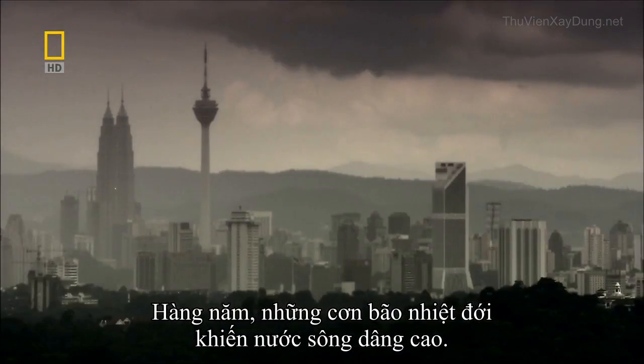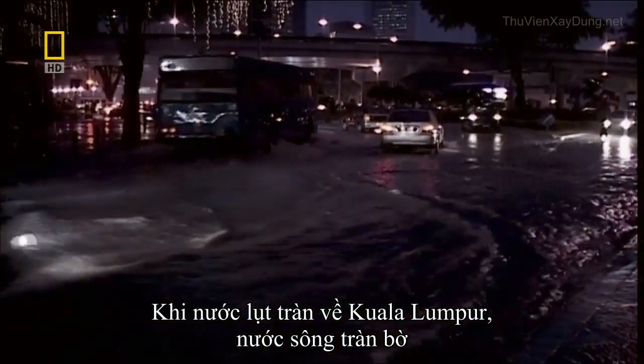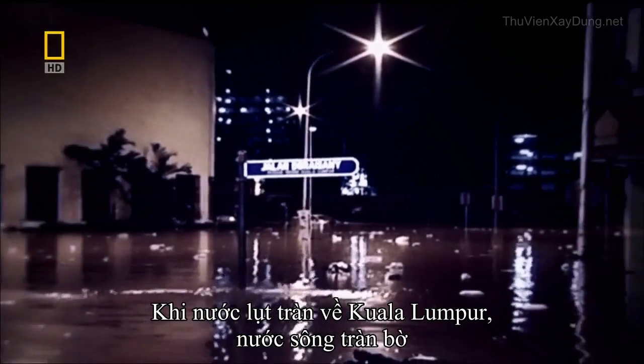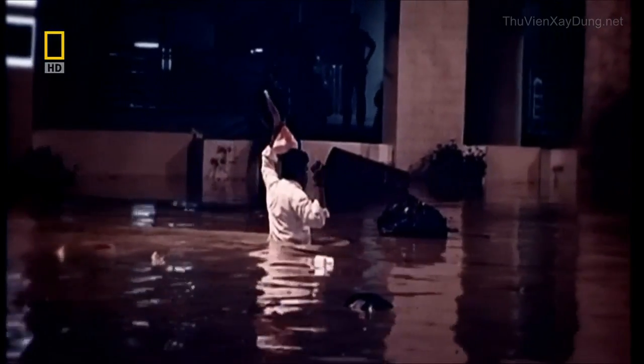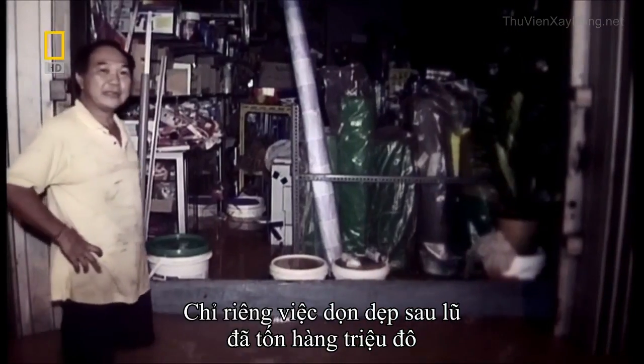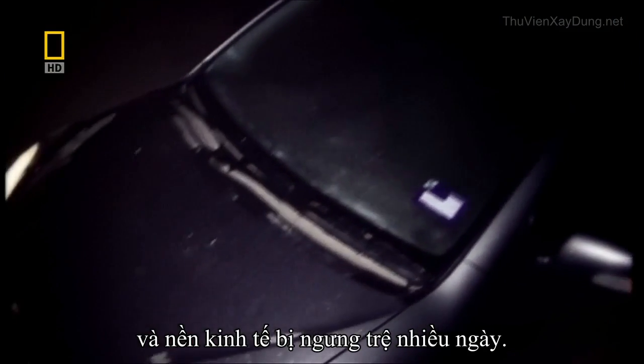Every year, tropical storms lash Malaysia, causing its rivers to rage. When floodwaters reach Kuala Lumpur, the rivers can jump their banks and ravage the city centre. Floods like this one leave a clean-up bill in the millions and cripple the city's economy for days.